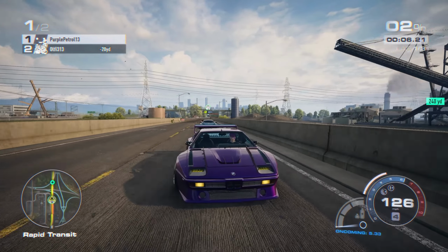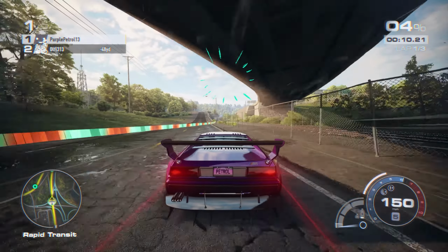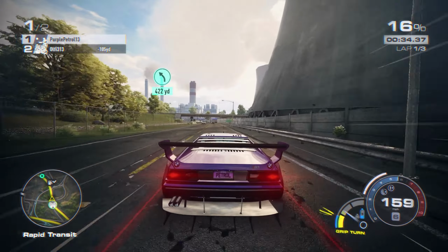Essentially old versus new Lamborghinis now. And it's the stupid one with the RNG train. So yeah, there's only one other person I'm against, so hopefully the next two races will go the same as that first one.